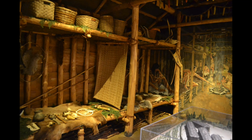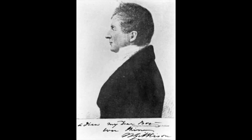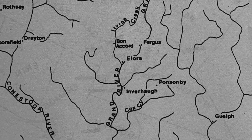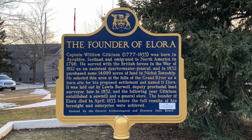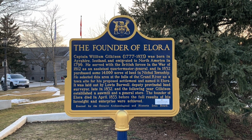The Attawandaron Neutrals were the first people living in the area before European settlers arrived in 1817, with Rosewell Matthews building the first home. Captain William Gilkison emigrated to North America in 1796 and served with the British forces in the War of 1812. In 1832, he purchased around 14,000 acres of land east of the Grand River for his proposed settlement. The following year, Gilkison established a sawmill and a general store that would benefit the community greatly.